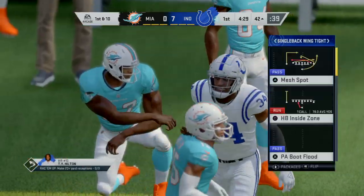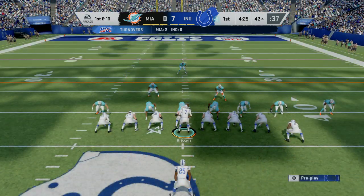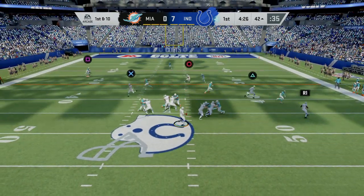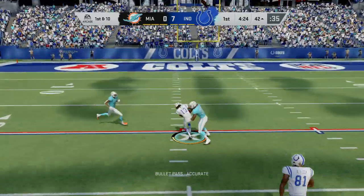Well, they didn't exactly show patience there, did they? Just down the score, they come out firing right away and compound things by throwing an interception. They put their defense in a really tough spot.